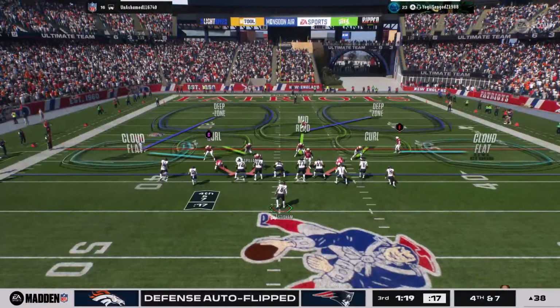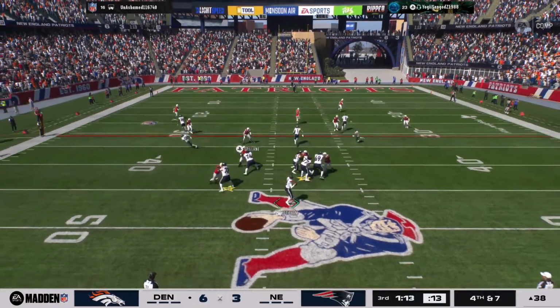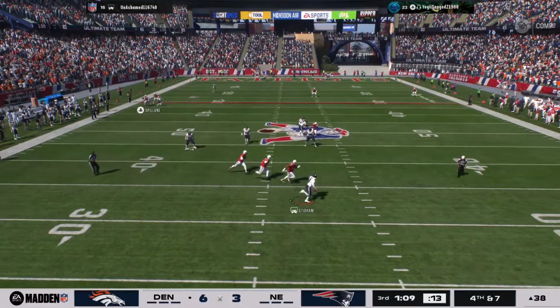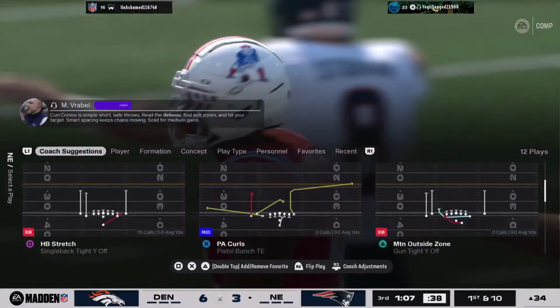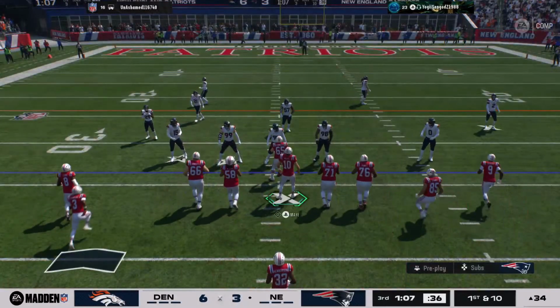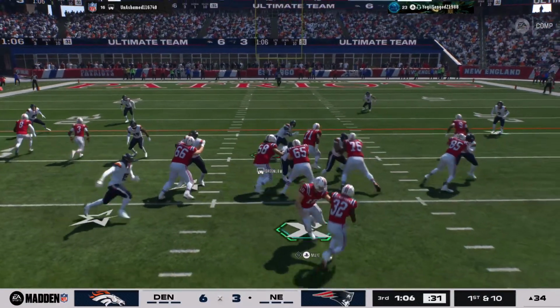Stidham going to stay out there. They'll go for this. Now Stidham, he'll try to do it himself. And he's brought down. Can't do anything with a football. It's a sack and a turnover on downs. The Broncos unable to convert here on fourth. And the Patriots take over, and they're going to have terrific field position.